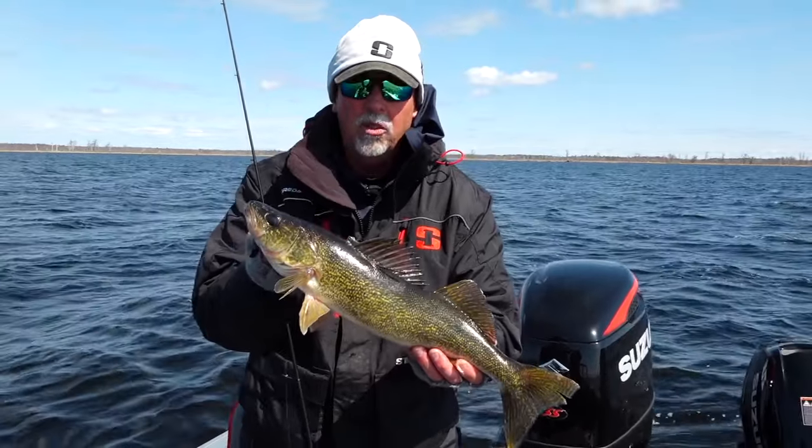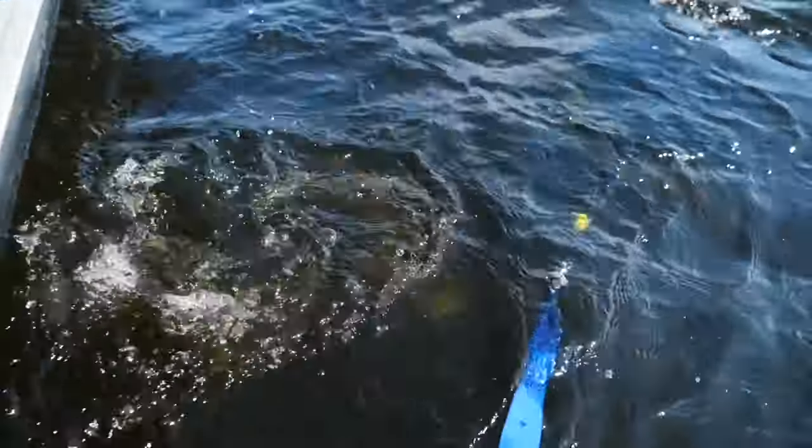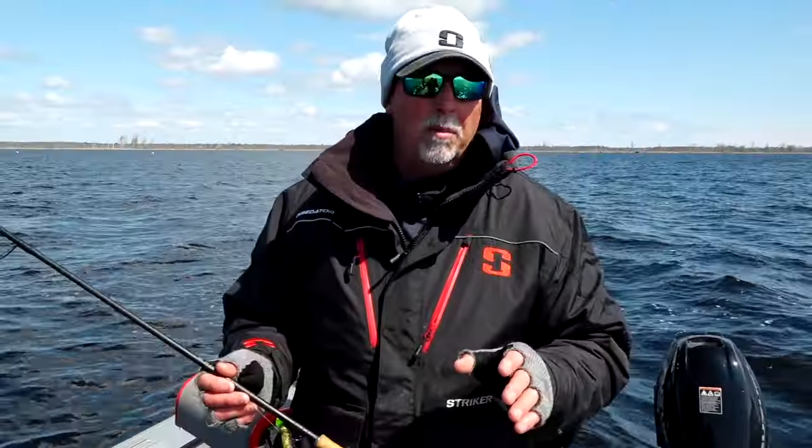Normally we associate tags with jaw tags with walleyes, but this one actually has a spaghetti tag in it. Before I make another cast, we need to reference another important piece of equipment that you need to have for this style of fishing.